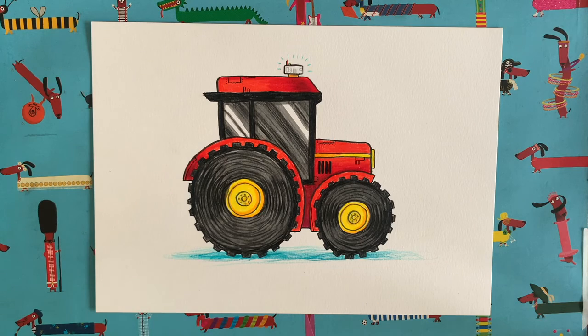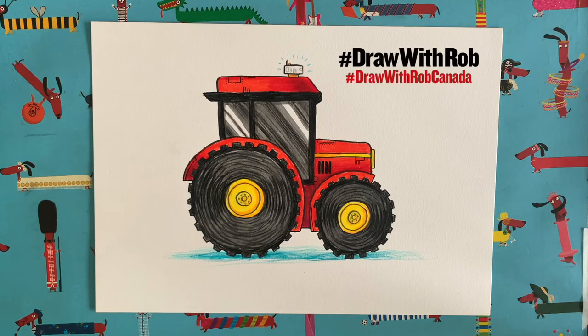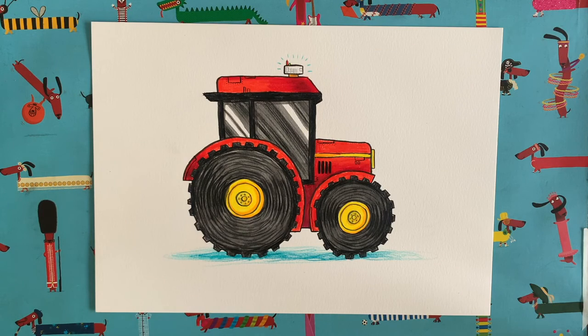Right. I can't wait to see your drawings. I'm anticipating lots of lovely, colourful tractors. I hope you've had fun drawing this with me. I've really enjoyed this one. It's a really good one. I love drawing things like this.